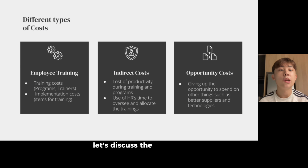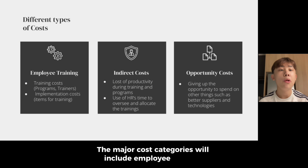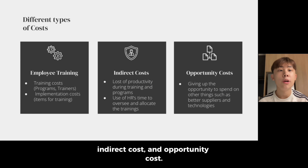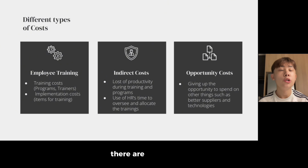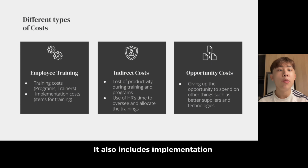Now, let's discuss the costs involved in implementing this recommendation. The major cost categories will include employee training, indirect costs, and opportunity costs. Under employee training, there are training costs that include things like programs and trainers. It also includes implementation costs such as items for training.